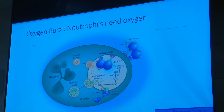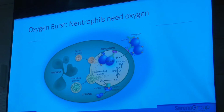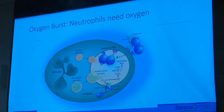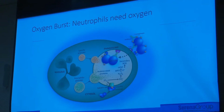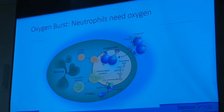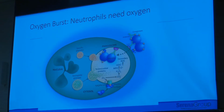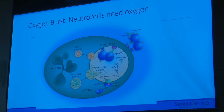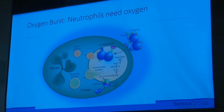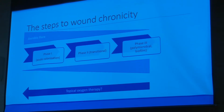We know that neutrophils and other leukocytes kill through an oxygen burst. They take in the bacteria into this little phagosome, and then they put free oxygen radicals. And free oxygen radicals are highly reactive, and it makes sense if you're using free oxygen radicals to kill bacteria, you've got to have a source of that free oxygen radical, and that's oxygen. So I think one of the mainstays of how this device will work is by making neutrophils kill more effectively.